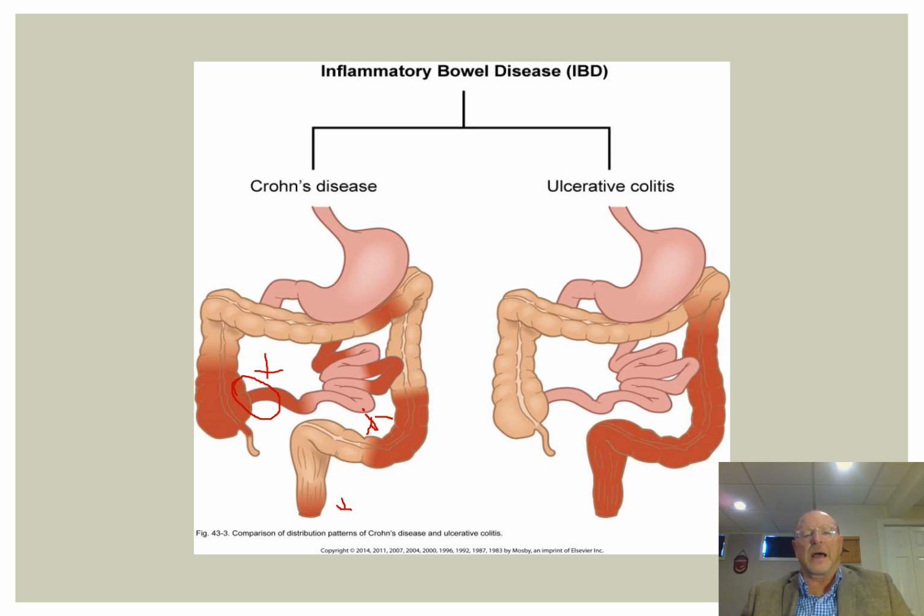Crohn's disease manifests itself in an increase in output and an increase in frequency of stool, so you would call it diarrhea. But the stool of a Crohn's disease patient typically does not contain blood. It does contain pus and mucus.